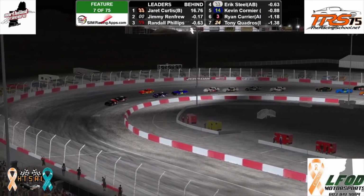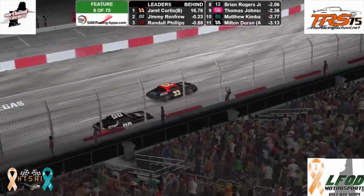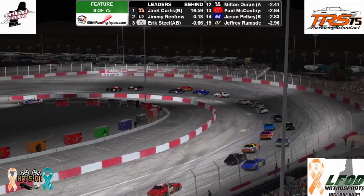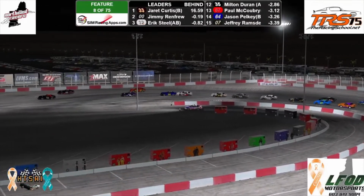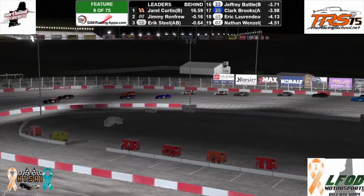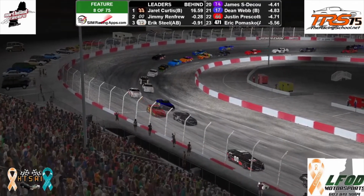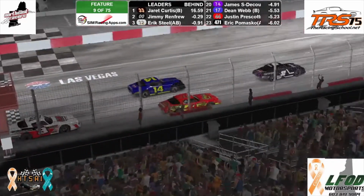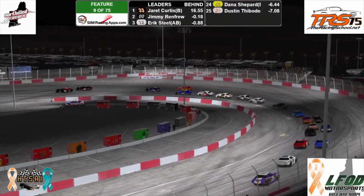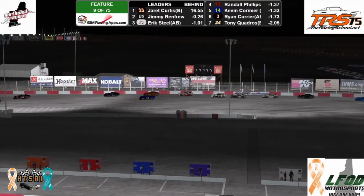Looks like the 33 is managing to hold that bottom line while these two are battling. They are not getting away, but the 19 of Jeffrey Ramsdell, or I'm sorry, Randy Phillips, he is struggling as well. He was up to third a few minutes ago, but he is still struggling with a loose handling race car coming off of turn 4 every time. There he goes again. He's getting loose and loses a position just about every lap. Looked like he was better down on the inside, and he is just fighting to try to not lose any more positions. He's got quite a line of cars right behind him.